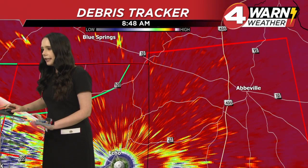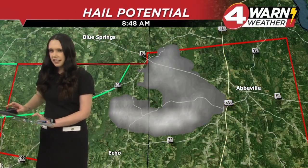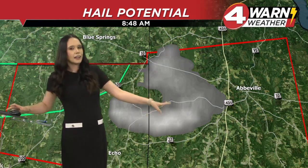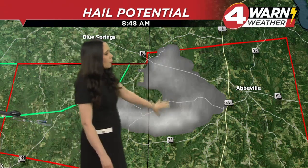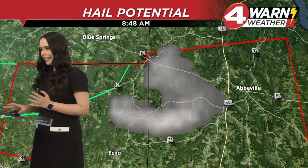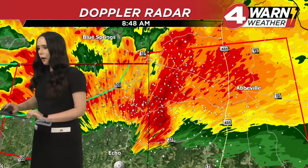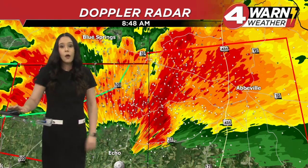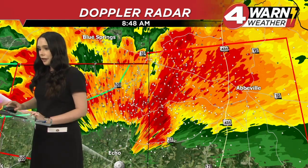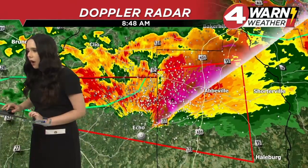Let's go back to reflectivity, see if the hail plot works, and it does look like we do have a little bit of hail within this storm. Now this likes to lag a little bit, so the hail core could be all the way into Abbeville now. This product is a little laggy, so keep that in mind as well. Reflectivity, again, just a lot of lightning and very, very heavy rainfall within this storm. So make sure that you are inside. Thunder roars, go indoors.